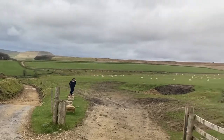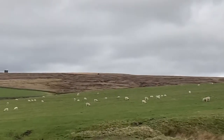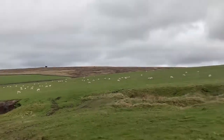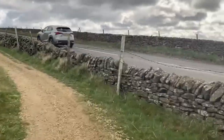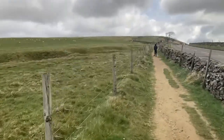Good start. What we're doing, we're going to walk over to, let me see if I can zoom in. Can you just see that little hut there in the middle? That little hump. We're going to walk over to there. And hopefully it's going to stay dry on the way there. It's only a mile from the lay-by, just over a mile.